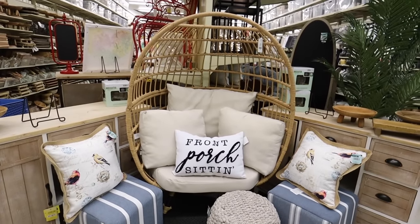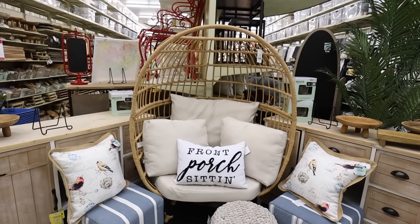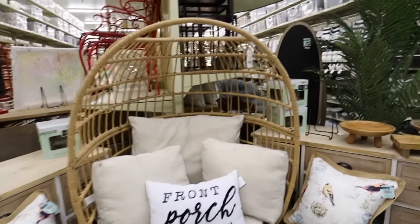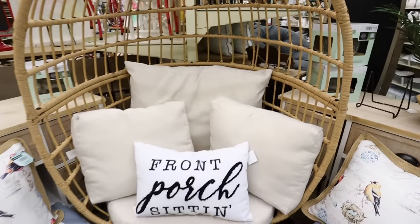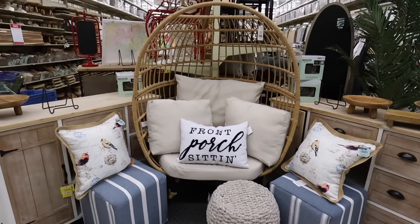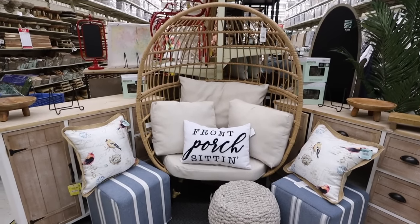I wonder if you could ever apply a coupon on top of this. I'm not 100% sure, but I love the look of it. I love the tone of the egg chair overall, and then I love the beige cushions. I love how they're not a stark white like a lot of other egg chairs.